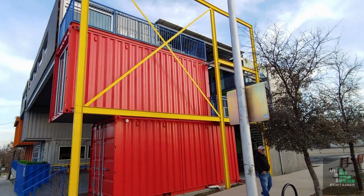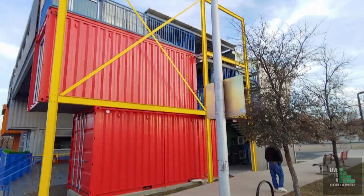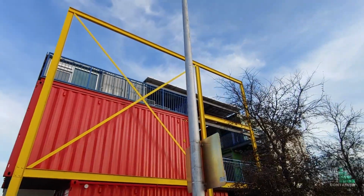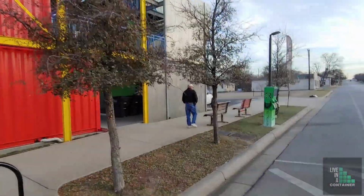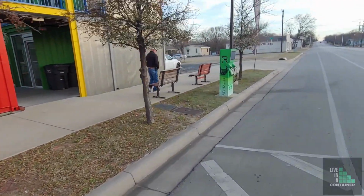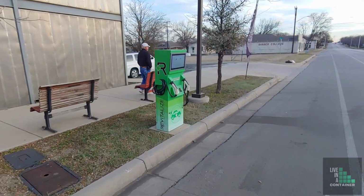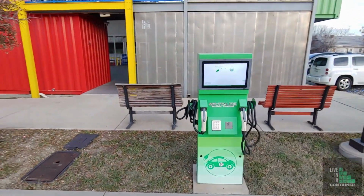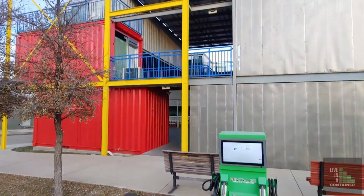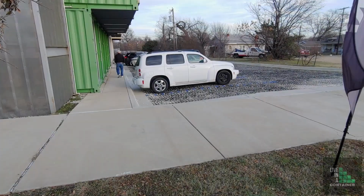Well, I was trying to figure out what this yellow structure is for in front of it, and as far as I can tell, it's more an aesthetic element than anything structural. Then on the front, they also have an electric filling station, and right in front, so very appropriate to be in front of a shipping container office building.